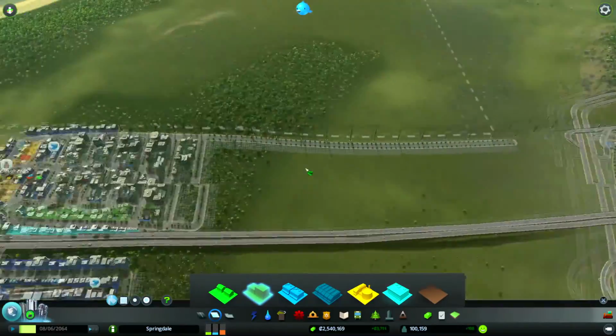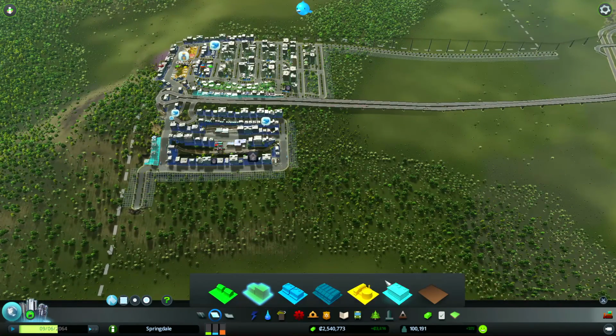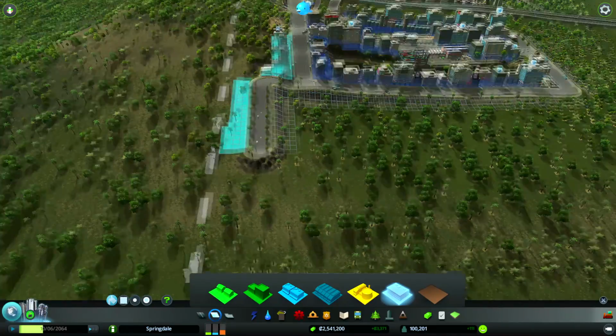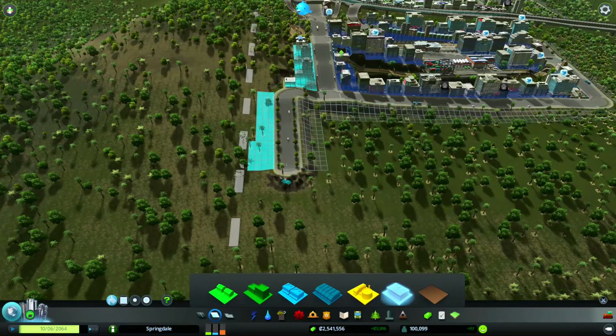So I mean, I could carry on here zoning this, but we're in Slowville. We're kind of watching things very carefully. Medium demand for industry or offices, which means we could extend some roads. We could put in some offices. Let's put in some offices. Let's see what happens. Just this little piece here. And we'll see what happens to the demand for industry or offices. We've got a convenient little U-turn thing going on here. I don't think that's going to buy us any brownie points with anyone. I think they're just going to say, what? What are you doing zoning that crap down there for?